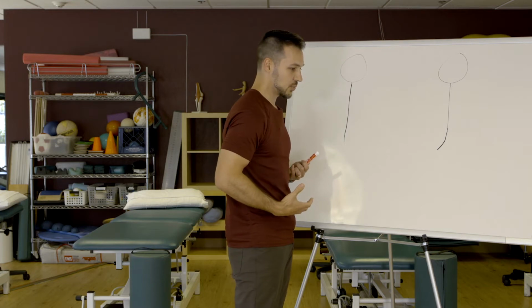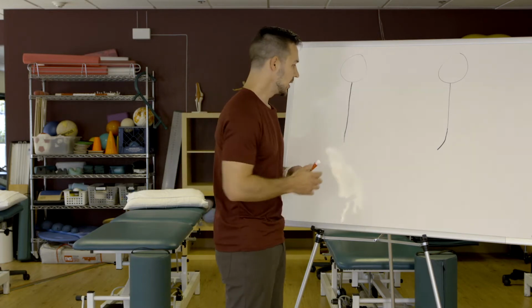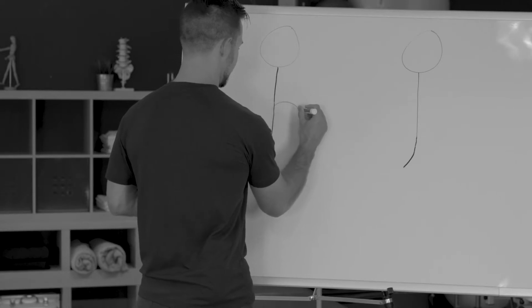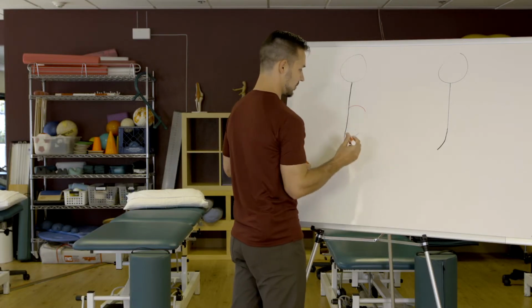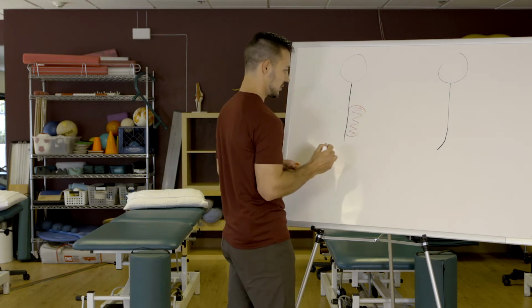So when talking about breathing, where is it, what's going on, I generally think of why it's important because of what we refer to as our core through here. So we have our diaphragm right here, one dome. And then we have the pelvic floor here, the other dome. And then in between there, we have pressure, right?